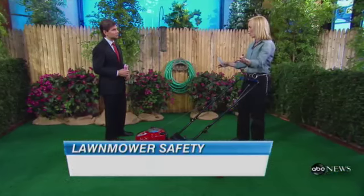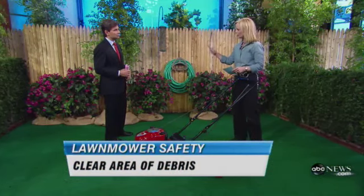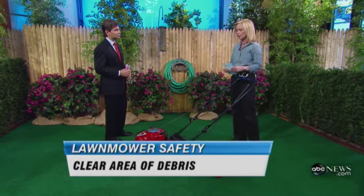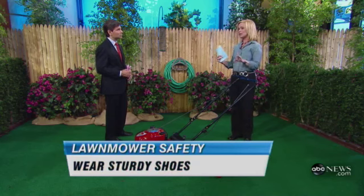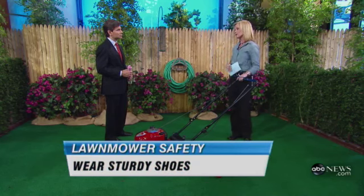You also need to make sure that you get rid of any debris, rocks, wires, that kind of thing, that the mower can kick up and hurt you as you're operating the machine. And finally, you need to wear sturdy shoes, no flip-flops. You need to be in sneakers, work boots, that sort of thing, to keep yourself safe.